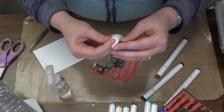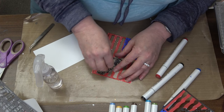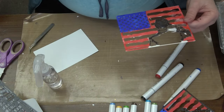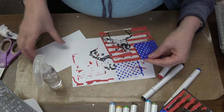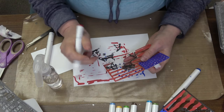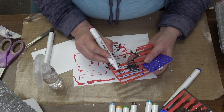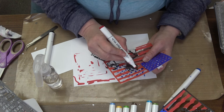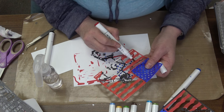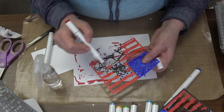And I can go in and I can erase my mistake. So then I can finish the way it's supposed to be. So that is supposed to be part of my red. And now I can go in, and any place that still needs to be colored, I can color in. But I have fixed a mistake that was an oops. And I could fix it anywhere on this paper.